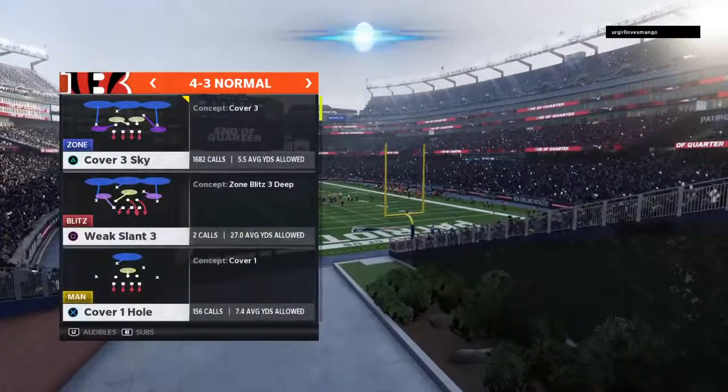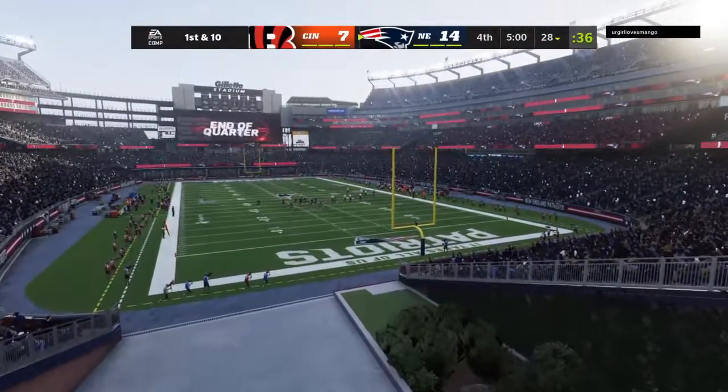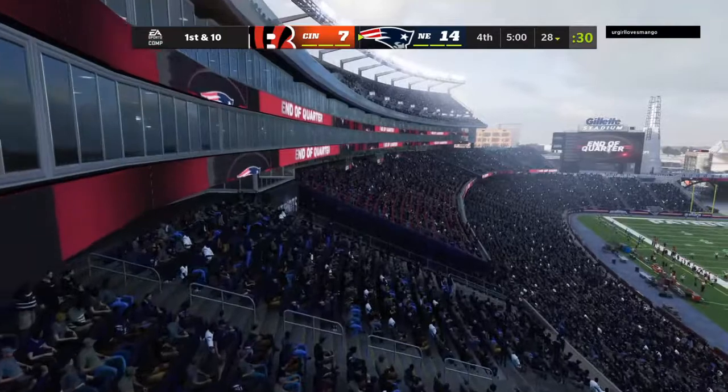They're not going to get to the line to run another play. So we will switch ends as the 3rd quarter has come to a close. This is the National Football League on EA Sports.